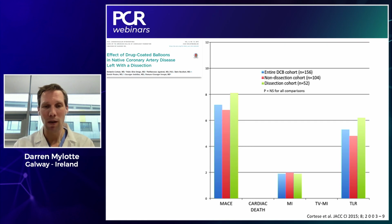Well, this is a really important paper from Bernardo Cortese. What they did was they looked at their DCB practice, and out of 156 patients that had DCBs, they found that 52 of those patients, so almost a third of them, had type A or type B dissections. For this analysis, any dissection that was greater than type B, that is C, D, E, they did not put this patient in the analysis. They treated those patients with a drug-eluting stent.